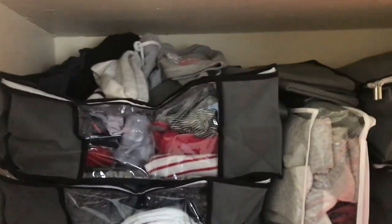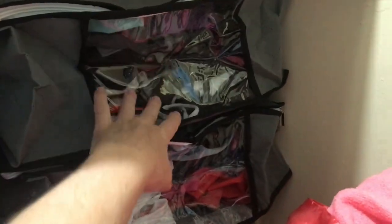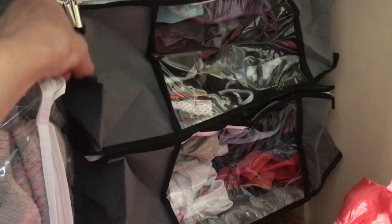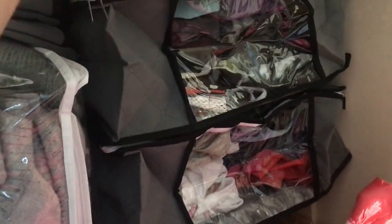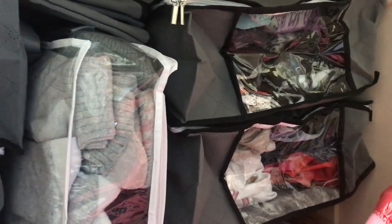Buffy needs lots of places to hide and sleep. These are the things that I bought for the closet. Oh, hello, Buffy. Sorry, I'll shut the lid in a moment. What I like about these is I can see what I have. I like the zipper, but I don't like the fact that they collapse. I didn't realize they were going to be so soft. If I had known that, I would have spent a little more money and bought something harder.